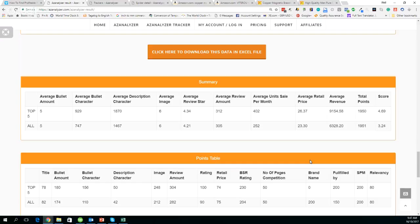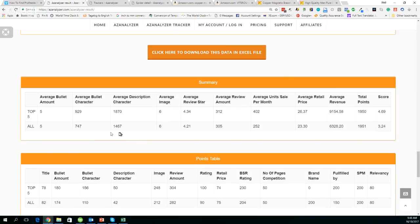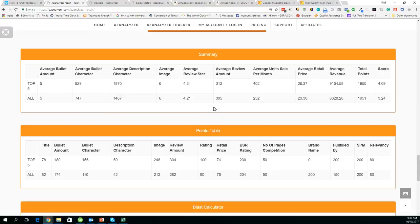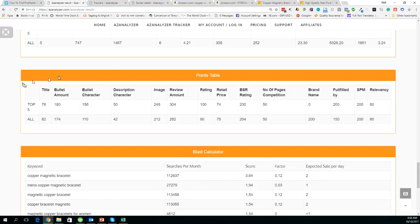It's also got the summary. So we've got the top 5 products here. It's got the average of the top 5 across the board on what we're just looking at. This is just the summary of this particular detail page, so we're looking at the top 5 and the complete list. We've got the points table as well, with the top 5 here, giving us some more information with respect to where we are. Retail price, the average is 74, and the top 5, all of them 75. So 74, 75, very, very close.